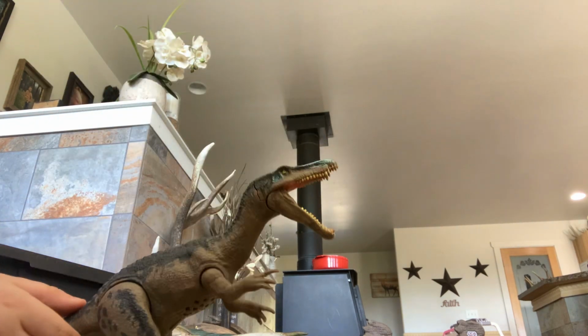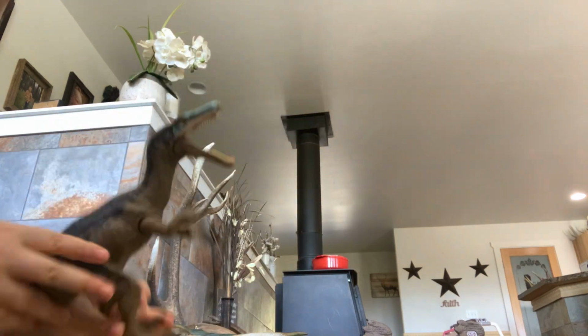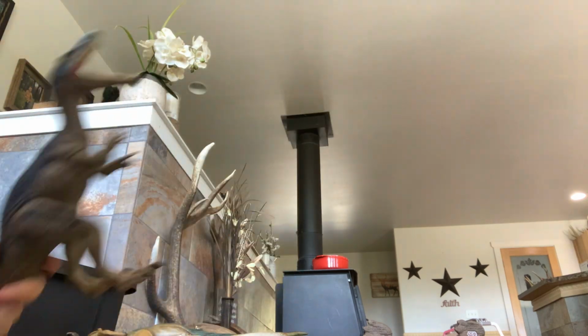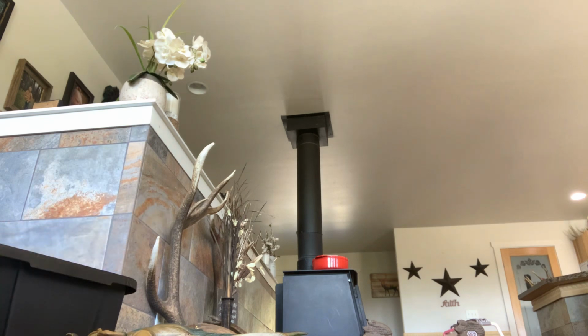Three of them are from Jurassic Park 3, and the other one's from the first Jurassic Park. And I'll give you the one from Jurassic Park 3. We have the little Brachiosaurus, but I don't have him yet. Remember, he comes Monday.